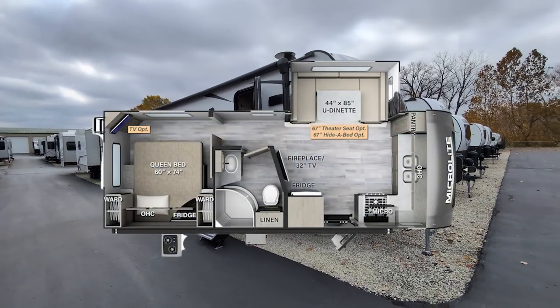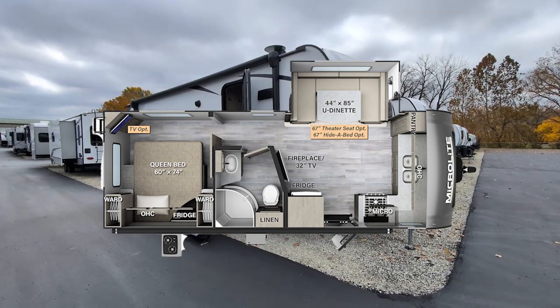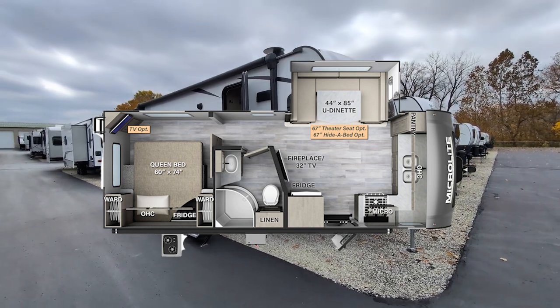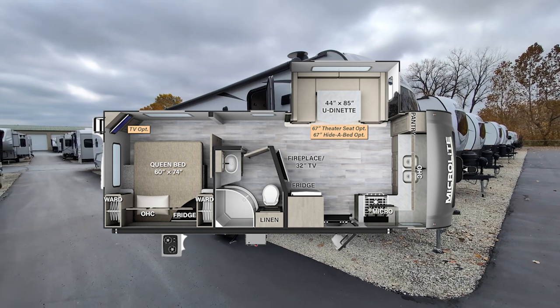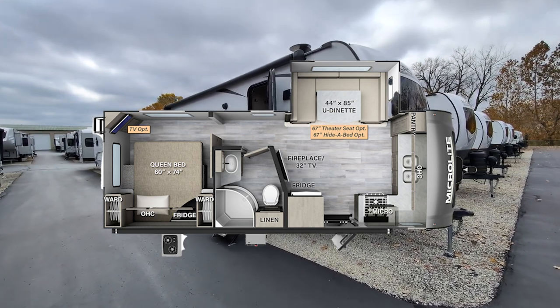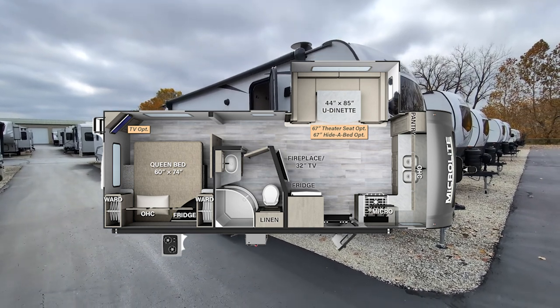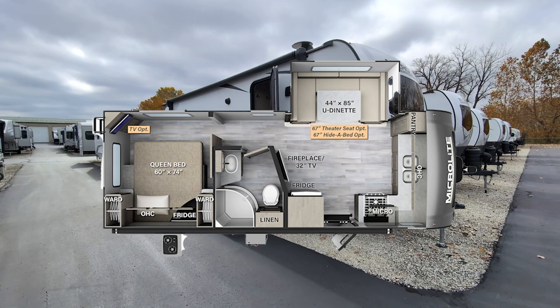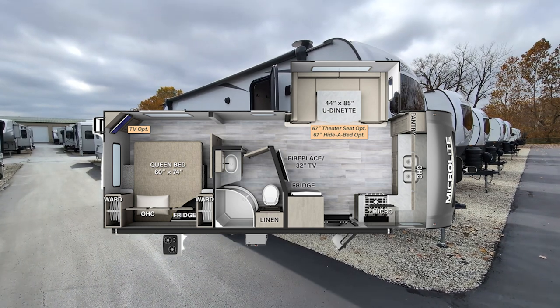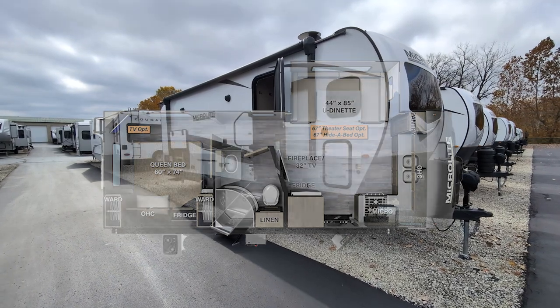this 2023 Flagstaff Micro-Lite, 25 FKS. So we're looking at 5,469 pounds, a length of 25 feet, 11 inches. And I did say under 26 feet, so we've got an inch to spare here. Sleeps 2 people, super cute coach. We'll talk about some of the outside stuff.